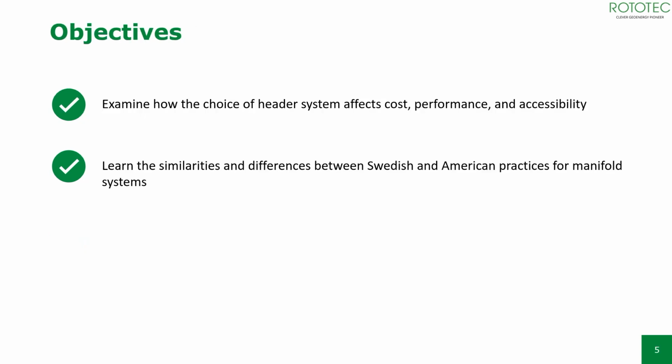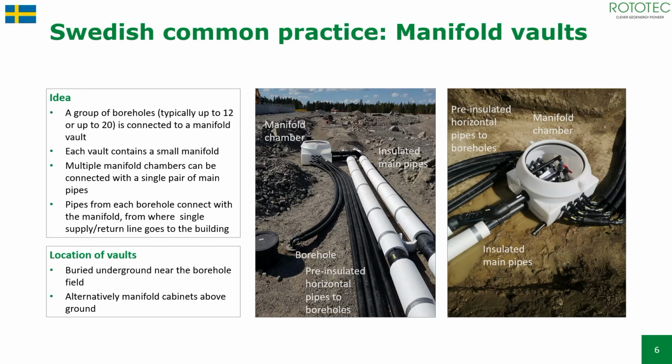And then we have some objectives for this, and it's to examine how the choice of header systems affects costs, performance, and accessibility, and learn the similarities and differences between Swedish and American practices for manifold systems. So, the Swedish common practice, we use manifold vaults, or sometimes we also have manifolds inside the building, or manifold cabinets on a parking lot.